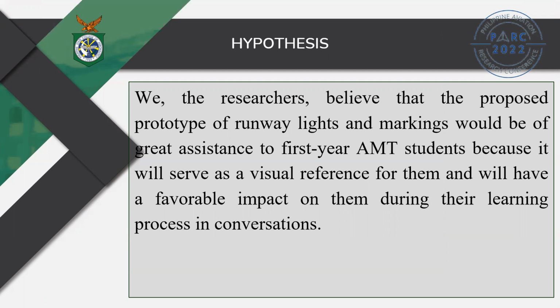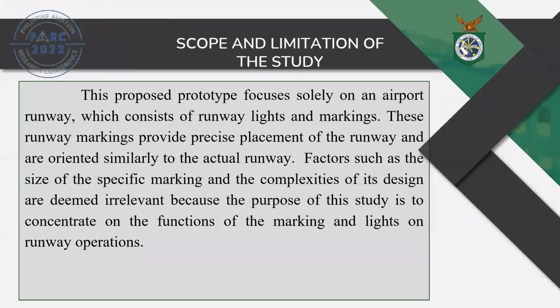Hypothesis. We, the researchers, believe that the proposed prototype of runway lights and markings would be of great assistance to first-year AMT students because it will serve as a visual reference for them and will have a favorable impact on them during their learning process.